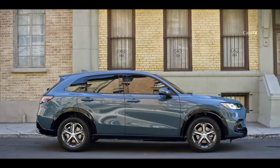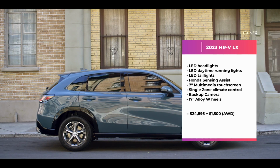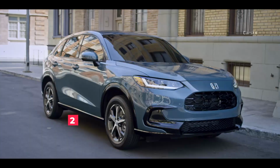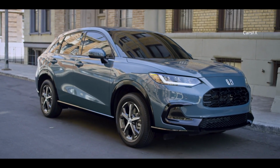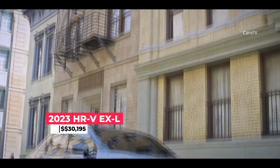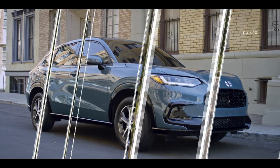The 2023 Honda HR-V, on the other hand, starts at $24,900 for two-wheel drive LX and tops out at $30,100 for an all-wheel drive EXL. That makes it competitively priced, aligning closely with the Kona. Considering Honda's well-documented reputation for reliability and resale value, there is more value to be found than just a lower price and well-stocked features list.